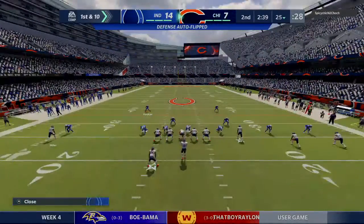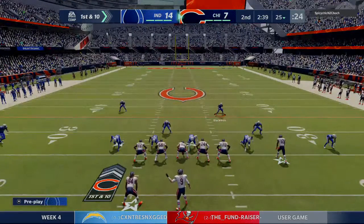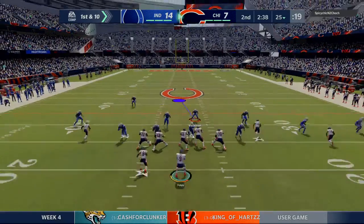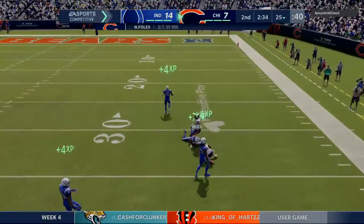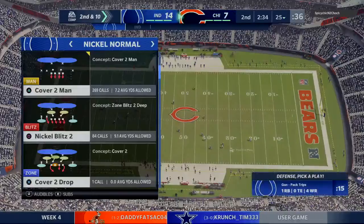At the line, prepping for their next drive, the Bears offense. They trail a one-score deficit, 14-7, as they come up 1st and 10. They'll come out throwing here to start the drive. Looking deep for Gabriel. And that will be incomplete. Would have been a big hitter if they had connected.